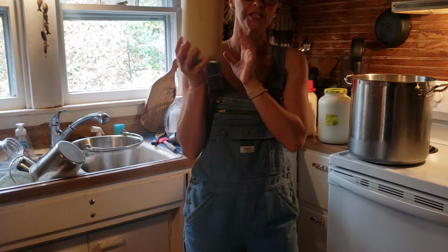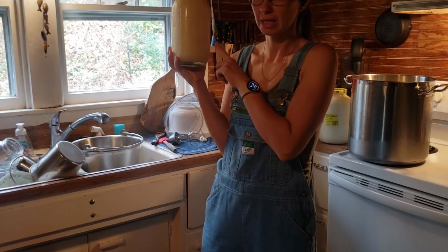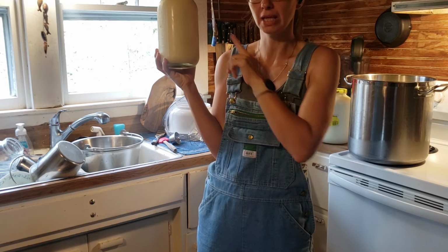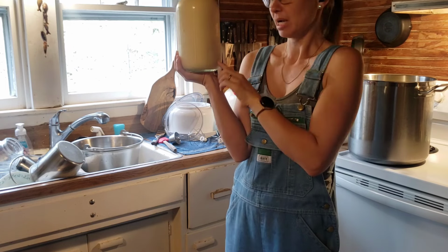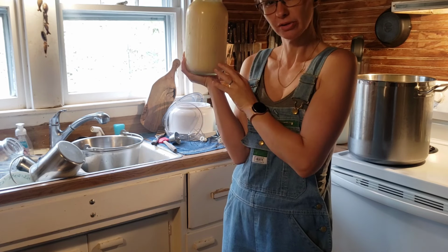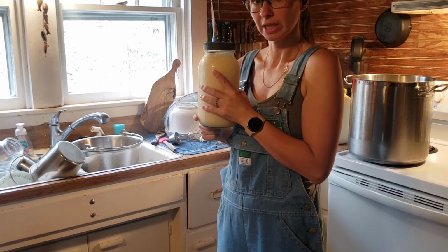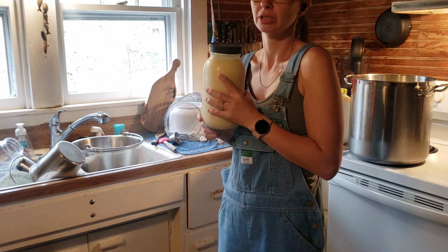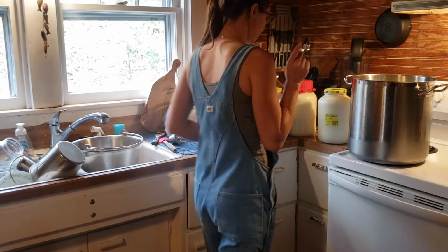So this is actually my cream, and I had taken it off of gallons. I had skimmed the cream off yesterday. It is good to let the cream from different gallons marry together for at least overnight, and then I'm going to go ahead and set it on the counter so it's warming up to about 60-65 degrees. That's when it turns into butter the best. So that will be dealt with a little bit later.